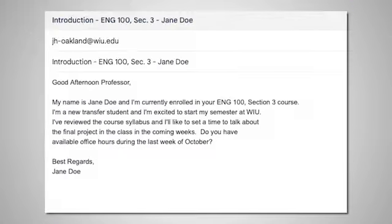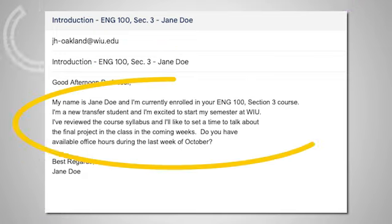Here's a visual of the key elements that should be included in an email. Notice that this email includes a subject line, salutations, an introduction, and a body of text. When using the proper guidelines of email etiquette, email can be an effective means of communication.